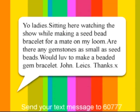Now, we did do some, but whether we did them loads all the time, of seed beads. I think we've got some labradorite seed beads in at the moment.